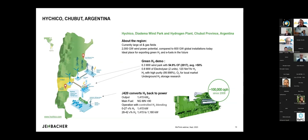The project in Argentina was developed 15 years ago, demonstrating green hydrogen production, underground hydrogen storage, and re-electrification of the hydrogen. This is an area in Argentina where there's a lot of oil and gas production. We have installed a lot of engines in this area. And this area is also an area where there's a lot of wind potential. A small wind power plant with 6 megawatts was installed already 15 years ago, with a very high capacity factor, over 50%. This wind power is used to run an electrolyzer producing hydrogen for underground storage and re-electrification in a gas engine. There was blending of hydrogen up to 42 volume%. This has been done over 15 years now.